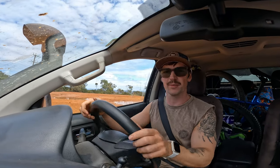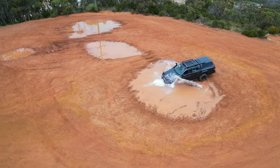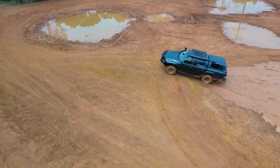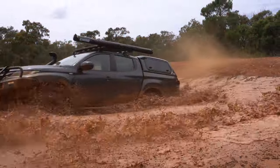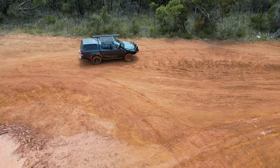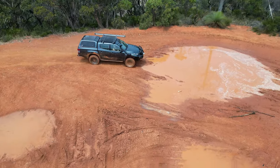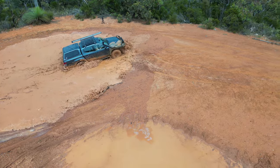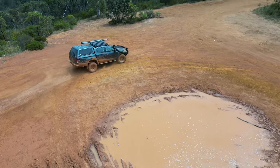I just found some bog holes at the top of this track. Might give them a whirl. Those bog holes were pretty fun. Now I'm on Shiny Eye Track. Let's see where this leads.